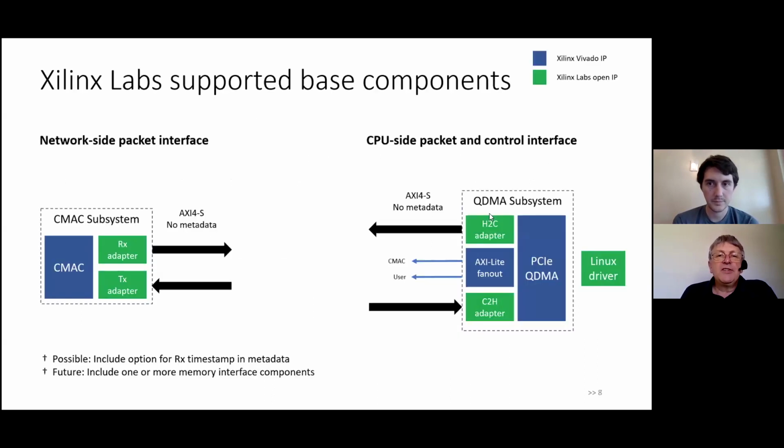Seeding this from Xilinx Labs, my group has a couple of base components which we've been working on. It was for our own use originally, and we're making these available to the community. It is two components which are implemented on a variety of boards. It's a parameterized design which can be targeted to different boards. On one side, there's a network-side packet interface, which is an area people often have difficulty with. The CMAC is a 100 gig MAC, and the green boxes are some adapters we put around it to make it easier to use.